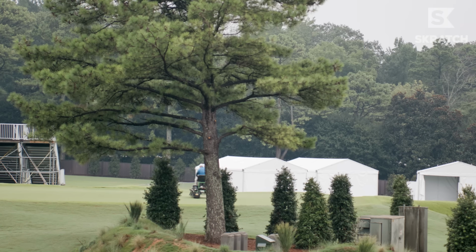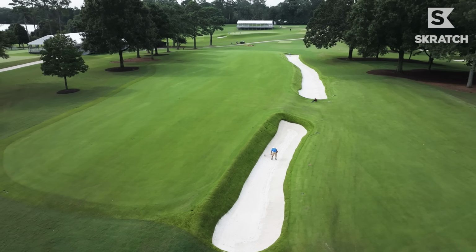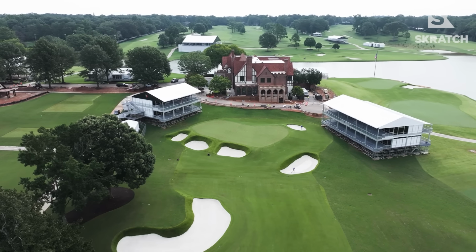Some of the changes to the course have created this additional, hopefully, crescendo effect on the back nine. We want the roars, we want the excitement. Maybe someone eagles the 18th to win the tournament. We've never had that here for the FedEx Cup. I want that excitement down the stretch where you really feel it.